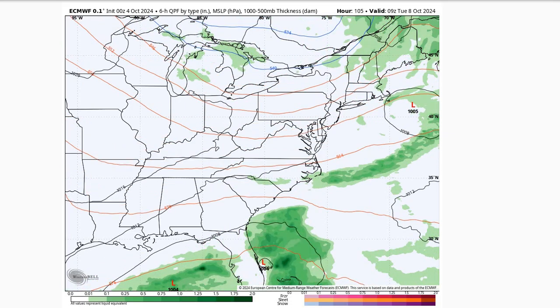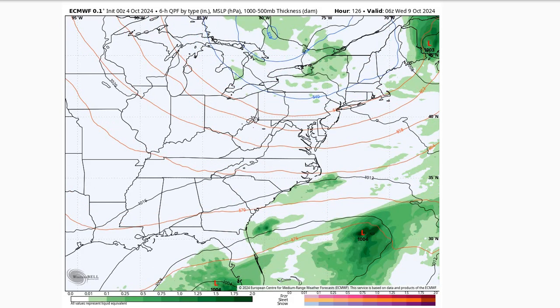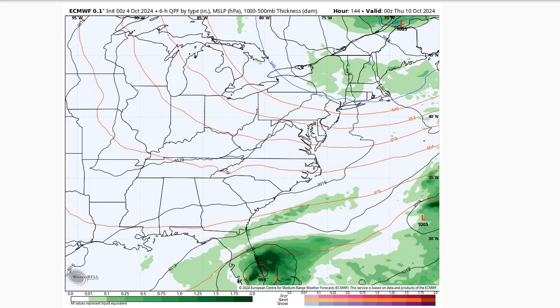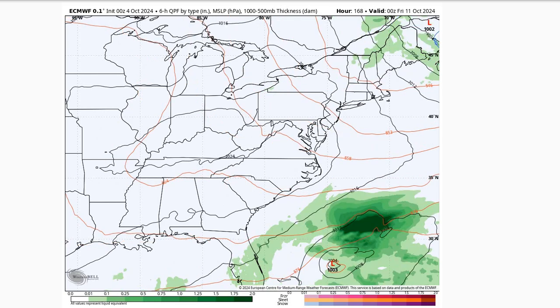And then behind that, we'll see high pressure continue to stay in control, keeping things nice and quiet as we move through the week. Next week, as you can see, no precipitation in the forecast here. We do see some thickness values lowering as we get towards the later part of the week, and that's going to indicate some slightly cooler temperatures moving in as we move towards the end of the week. But dry and seasonable, comfortable weather as we move over the next several days.